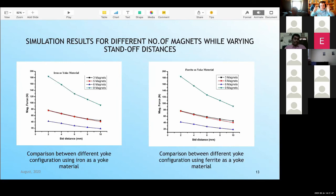It can be understood that the more the number of magnets and the lesser the standoff distance, the better the results that could be achieved. But again, if you increase the number of magnets, then the weight increases. If you decrease the number of magnets, then your payload capacity decreases. So to keep things optimal and pragmatic, a 5 magnet design, which is the X-shaped design, was chosen with a standoff distance of 2 mm.